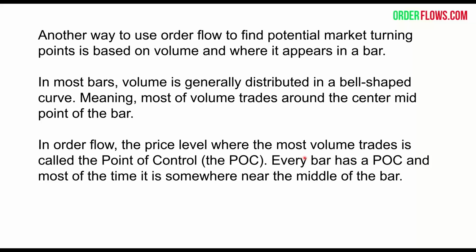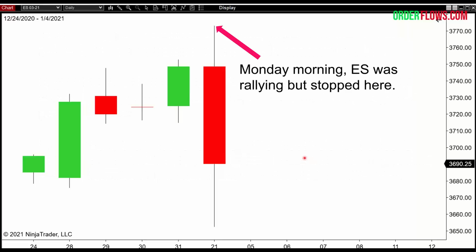So another way to use order flow is to find potential market turning points based on the volume and, more importantly, where it appears in the bar. Now, in most bars, volume is generally distributed in a bell-shaped curve, meaning most of the volume trades around the center, midpoint of the bar, more or less. Not always, but most bars do that. But in order flow, you can see where the most volume occurred. The price level where the most volume trades is called the point of control, the POC. Every bar has a point of control, and most of the time, it's somewhere near the middle of the bar.